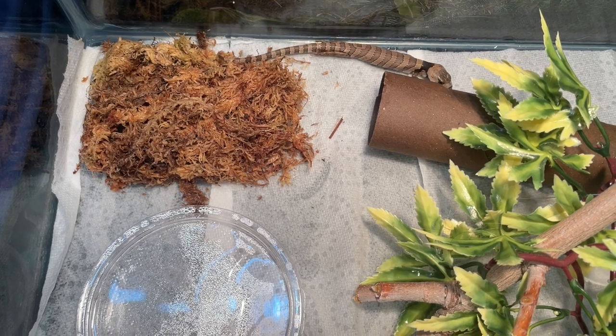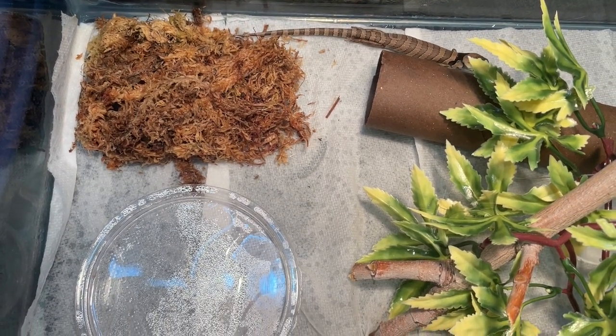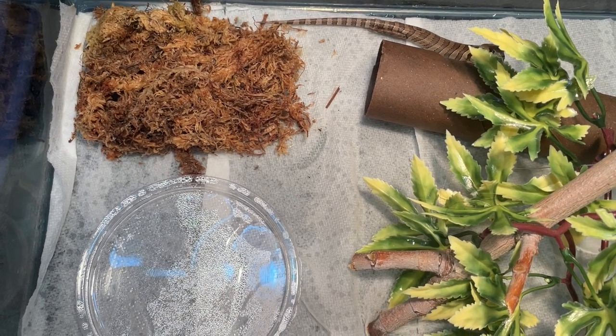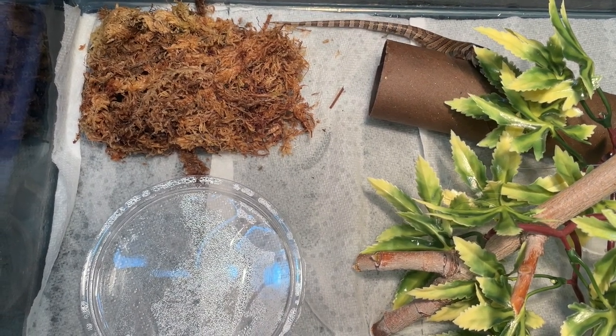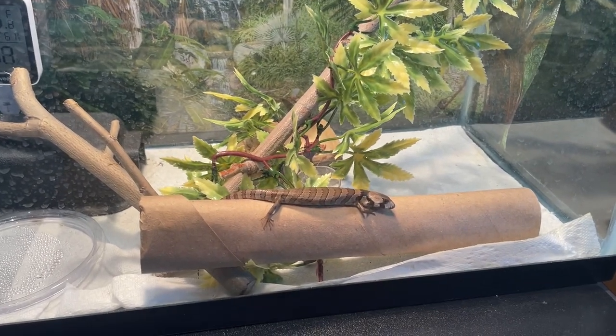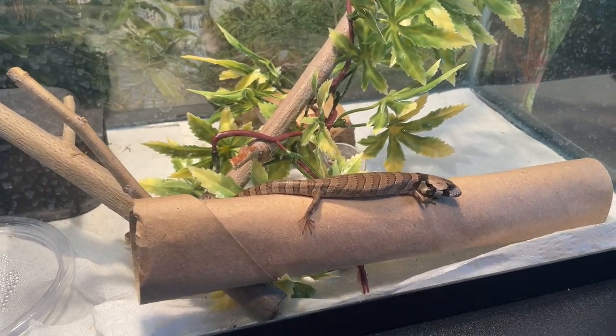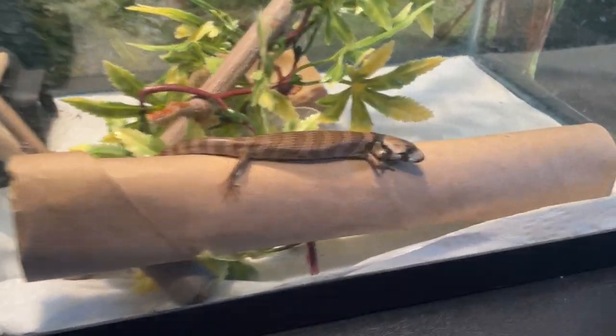As soon as it goes. Oh, let's see. Look at his little back legs. Long. Is the tail still? Yeah, look at his little tail. And he's just chilling right now on its paper towel log. We're going to just let it relax.